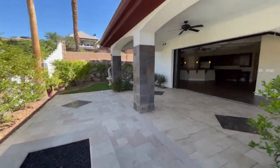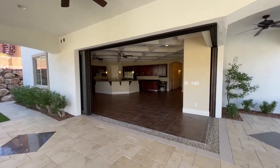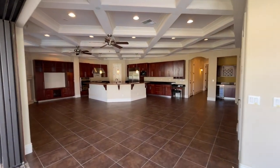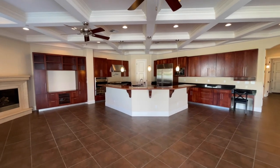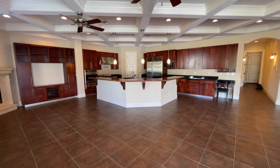Let me know what you think about this one down in the comments. Really neat home. It's not even on the market yet. So if you want a private showing, reach out to me. Again, give me a call. Love to help you out in any way possible. If you're not in town, we can always do a FaceTime showing or Zoom, where you can tell me, I want to go back, open this, open that, don't do that kind of thing. You could walk me around.